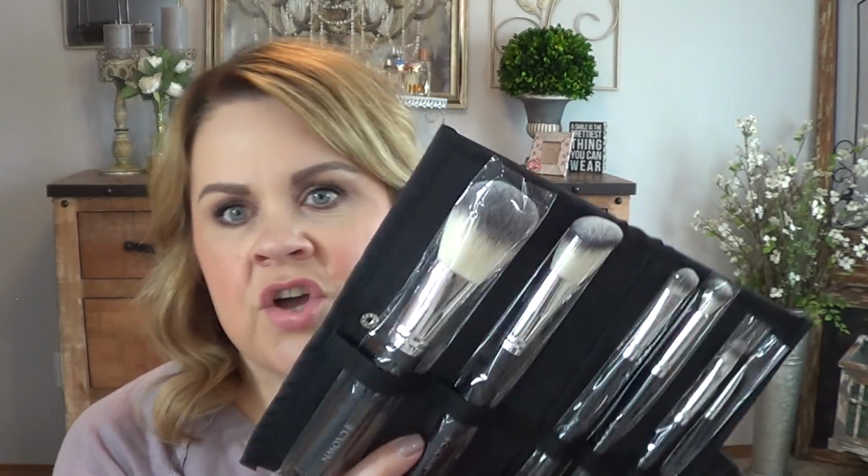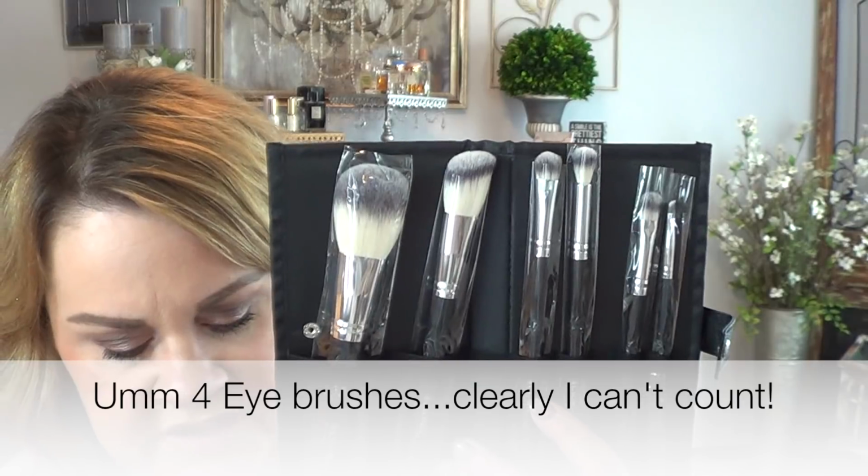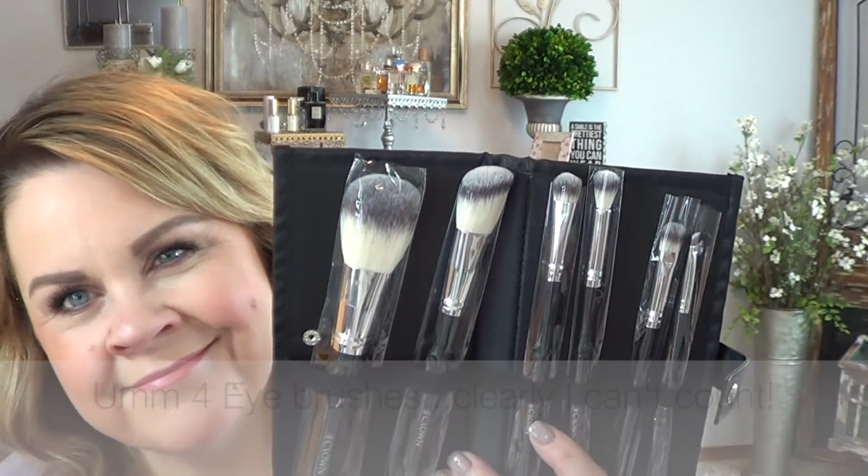And then lastly, this is what the other option was. If you didn't get the Vince Camuto tote, there was this brush set. And it's by Crown Brush. If I can get it open here. And it has a powder brush, a blush brush, and then three different eye brushes. So this retails for $75. I don't know about that. It's still a great value. This box is a great value.